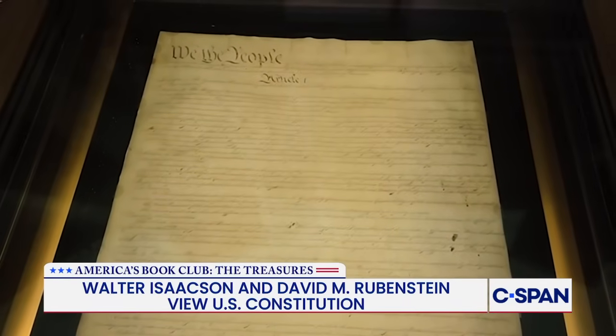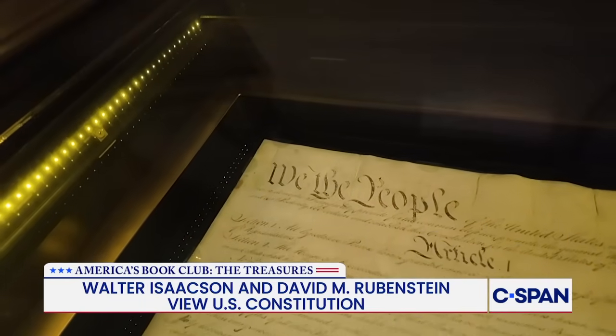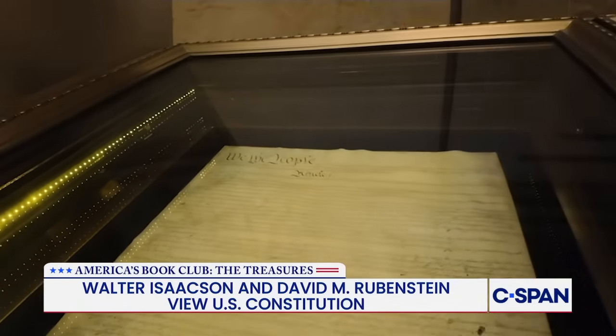When they were thinking about it, I think they were saying "we, the people of the states," or "we, the states." Yeah. And then they came out of a committee. They had a committee that was supposed to clean up all the parts, and it came back from the committee, "we, the people." It's one of the natural tensions.